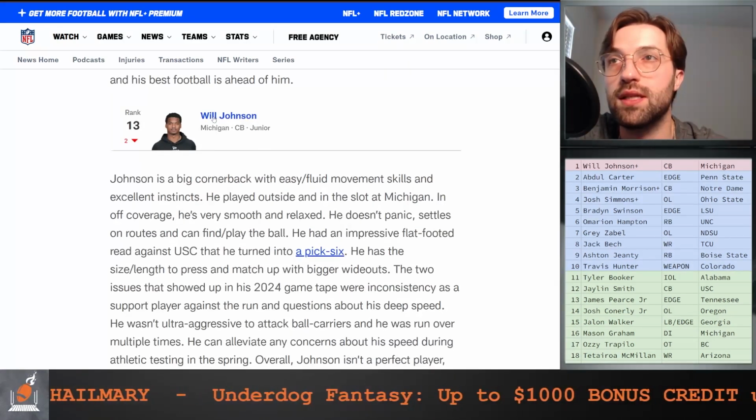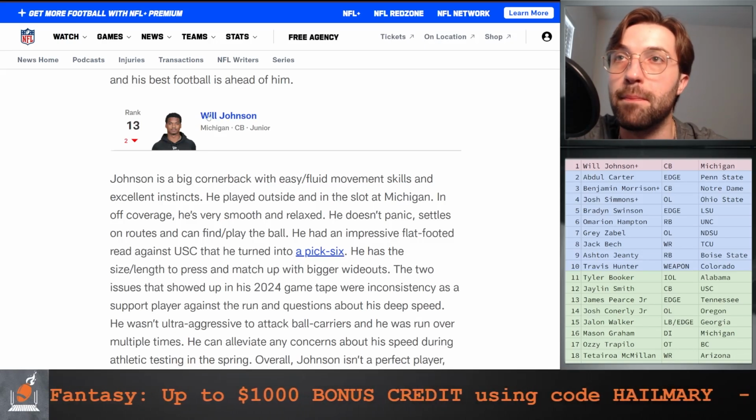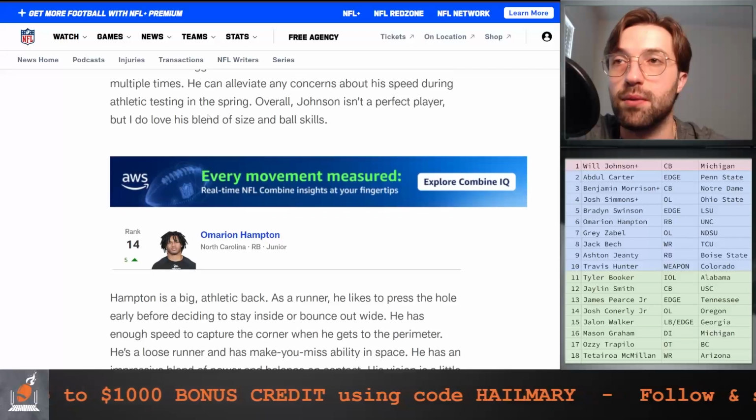But the shorter arms did bug me a little bit. I wanted him to have a little bit longer arms. I think he had sub 31. So that is a bit buggy, but we'll see what happens with him in the NFL.